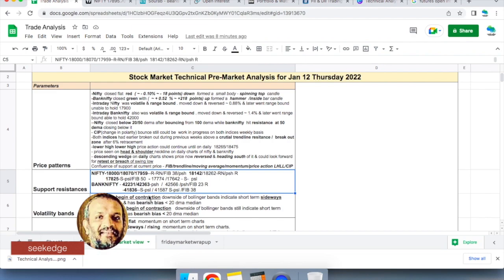Similarly, the Banknifty 42,231, 42,363, those zones, these are resistance immediately. Then after that 42,566, the Fibonacci 23 retracement resistance as well. Downside 41,800 would be a support zone. That's where it chopped today. 41,587 would be a support after that. So Fibonacci 38 levels, right? That's Banknifty. Make a note of these levels and read that along with the OI levels that we'll be looking at later, right?